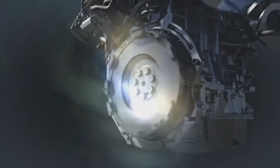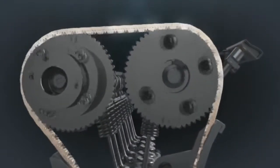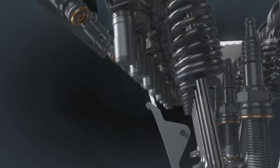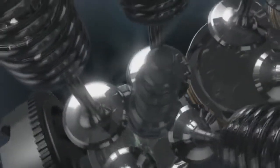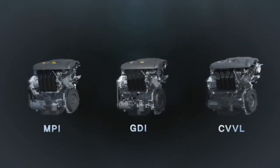Generation gasoline engine, Hyundai's brand new engine. Hyundai Motor opens a new era in gasoline engine technology. The new engine achieves best-in-class performance and fuel economy by applying new technologies. The derivative engines, the GDI and CVVL engines, are based on an MPI engine to satisfy consumers' needs.